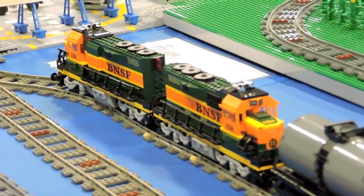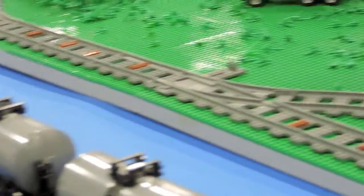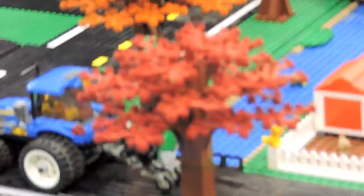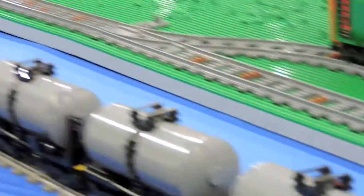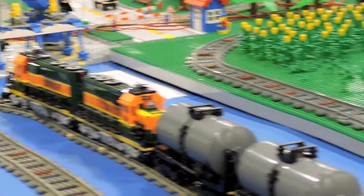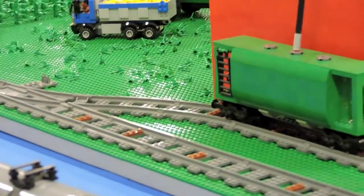And then here you can see some BNSF engines. So those are really old but really awesome all the same. So yeah, this is a pretty awesome detailed mock. It's got some nice bridges and really nice details. I like the cornfield. There's our train going down the tracks. And yeah, so there's a cool car out front and we'll get some better views in a second.